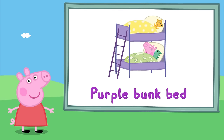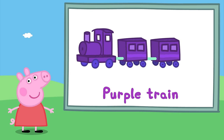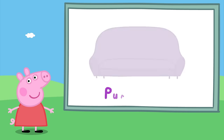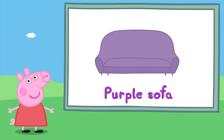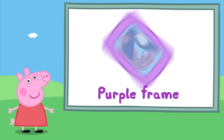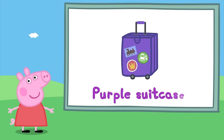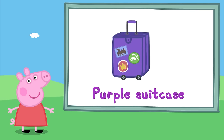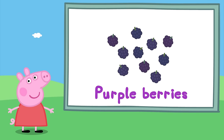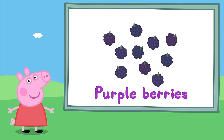Yes, it's a purple bunk bed. A purple train. Choo-choo. It's a purple dragon. Well done. Yes, it's a purple sofa. That's right. It's a purple frame. It's a purple suitcase. Great job. It's a purple racket. Can you remember the last one? That's right! Purple berries. Well done!